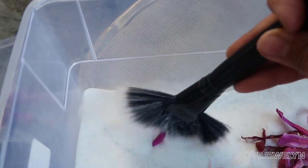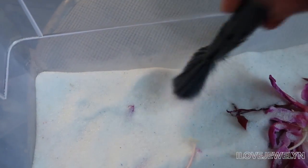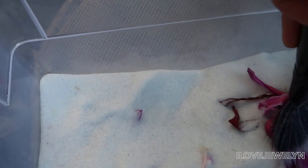Still trying to think if I'm gonna try my hand on resin. I just hate to do my first resin project with these blooms. I might practice with my bouquet that I got for Mother's Day first. Let's do that.